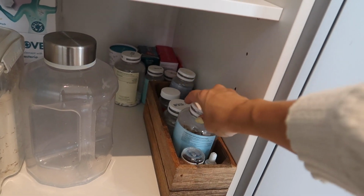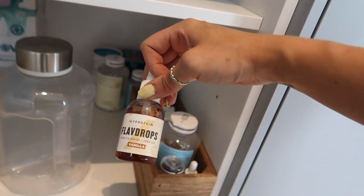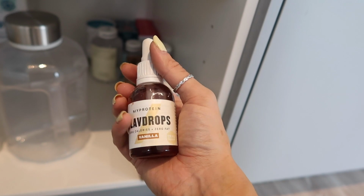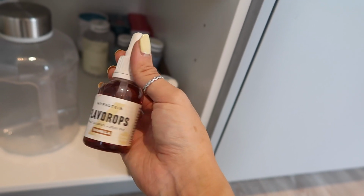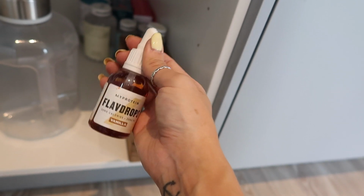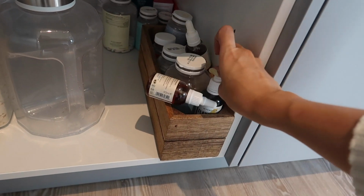There's Omega ones, there's joint ones and stuff, and then I've also got these drops which are basically flavour drops that are so good. I'll leave these linked, so if you are like me and can't have dairy or you're vegan, these are so good at putting into your protein powder to make it taste better, because vegan protein tends to taste a bit rank. They're really, really good. I've got a few of them. There's vanilla, there's banana, there's a few different ones in here.